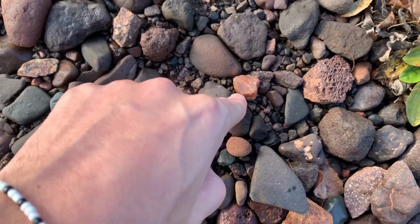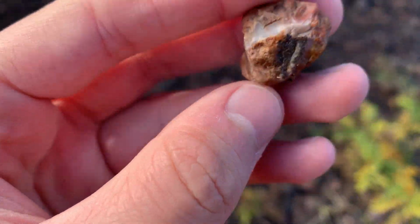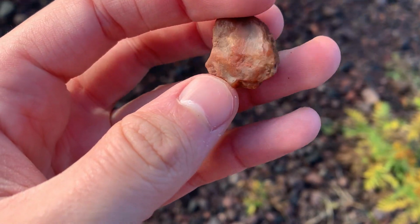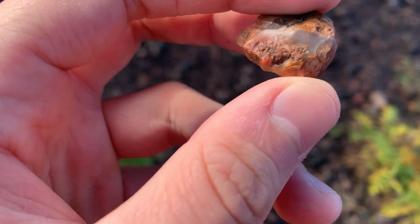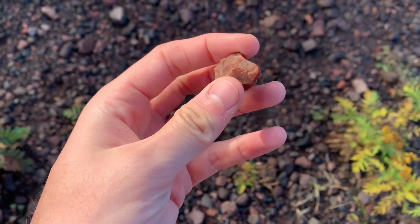Aha, maybe we were just in poor spots beforehand, because now we're starting to find a couple. This one was nice right on top. Oh yeah, that's a nice size agate. Again, not too many visible bands, but I think in that pocket right there, there's a few bands. It's some nice color overall. Very nice.